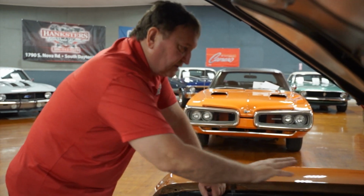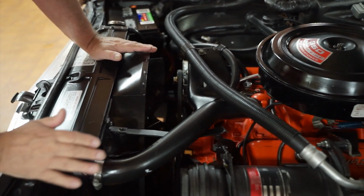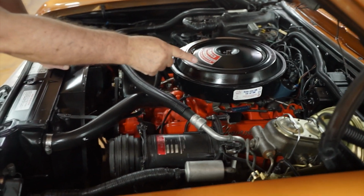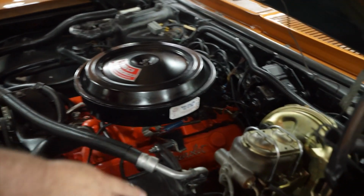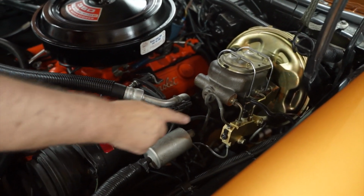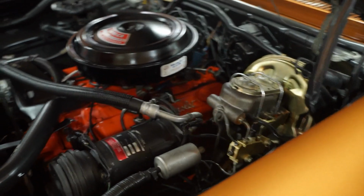All the hoses and everything are nice and fresh. Everything on this car is just the way it was in 1972 when it was released by General Motors. It has a new vacuum booster on it, dual stage master cylinder, all the associated lines and your distribution block. Everything is nice and fresh and clean the way it should be. The original washer bottle still intact and hooked up also. So I'm going to guess that it is functional.